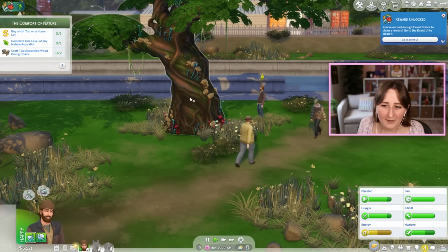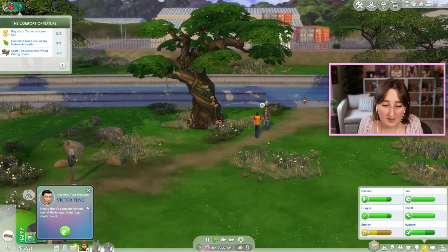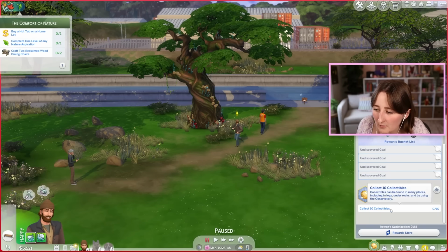Okay. Oh, I don't have to go in there. Really? I mean, I guess I won't do it yet. We gotta go buy a hot tub, complete 1 level of any nature aspiration. Oh, wow. And craft 2 reclaimed dining chairs. Let's switch to a nature aspiration then. The curator one might be okay.